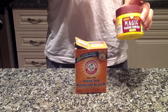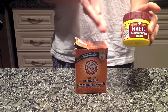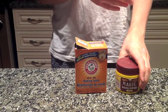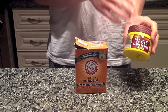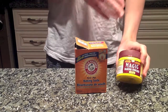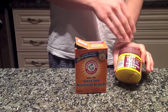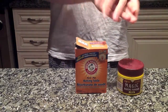Baking powder is a little bit different. It actually contains elements of baking soda as well as cream of tartar. And what makes this different is that it reacts and is best used with non-acidic ingredients. So oftentimes you'll see them in cookies. But what you'll really see them for is anything that requires things to rise. And this is where both come into play.